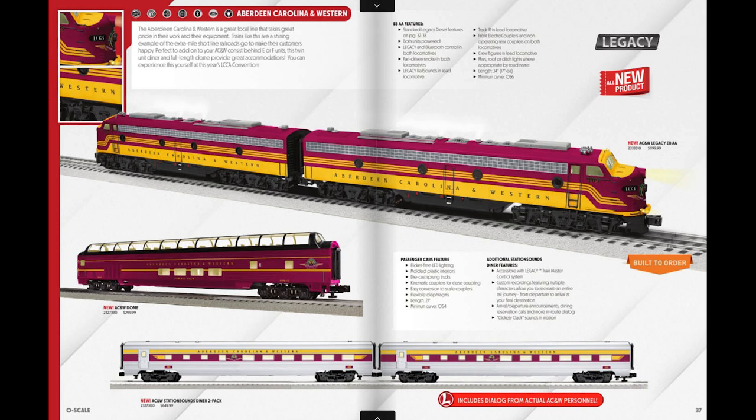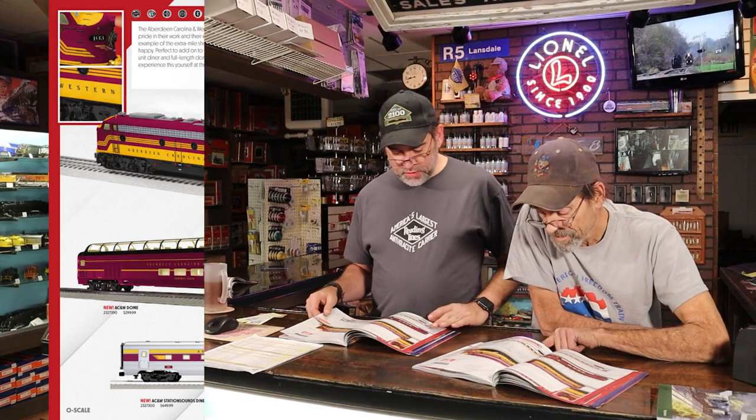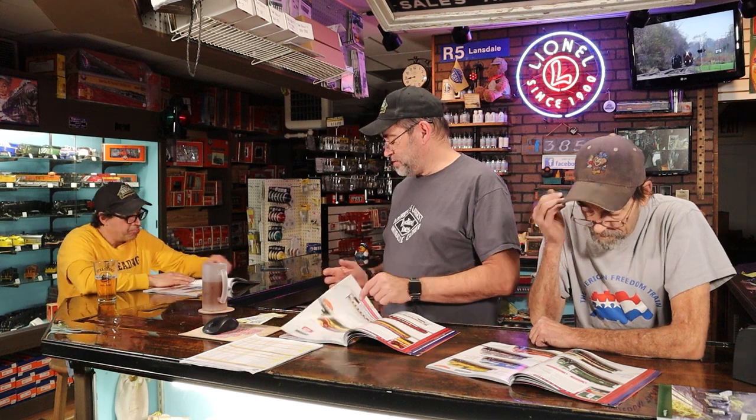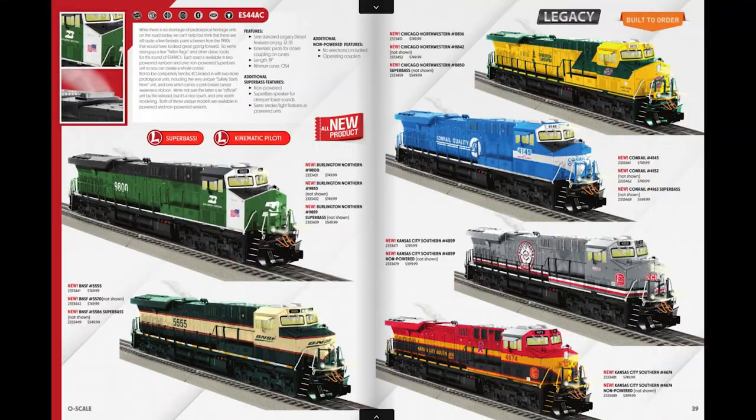I know the railroad was working closely with Lionel on this particular set, so I would say the paint is probably pretty close. They got the two-pack cars with the sound diner, which includes dialogue from actual AC&W personnel. So they're going to record some of the actual employees down there. That's cool. That should be good. I know on the F units, the actual color was so sharp looking. That engine looked metallic. I never saw an engine with that type of metallic magenta. But it looks so much better in person than it did in the catalog, that's for sure. The Lionel model was quite impressive, I thought.